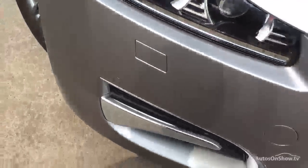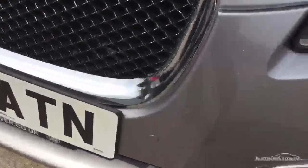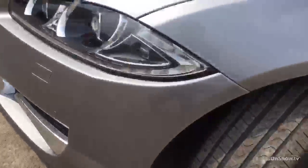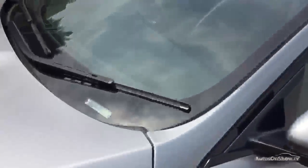Not much to report, to be honest. You've got a few stone chips located in and out. I've counted about five, five or six. Got a deeper stone chip there, if you can see it. Panning across the bonnet, not much to report there either. You've got a couple of stone chips located on the front there. That's about it. Panning across on the arch here again, not much to report. Checking out the windscreen again, it's all in good order. Nothing to report on the roof.